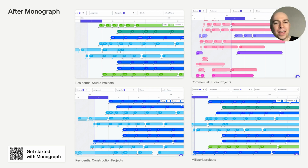Yeah. And this is what it looks like today. For those of you who don't know Monograph, it's very intuitive in that you can make all of your projects, they can be tagged by categories and they can also be color coded. This doesn't show any of the project names, they would be off on the left here. I just had to cut those off for the purpose of our clients.